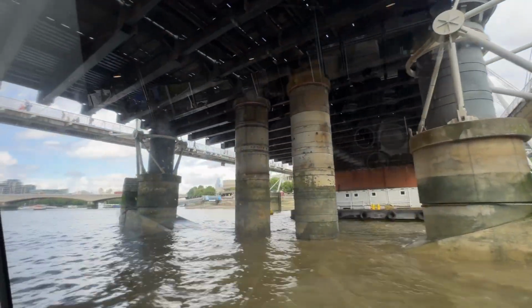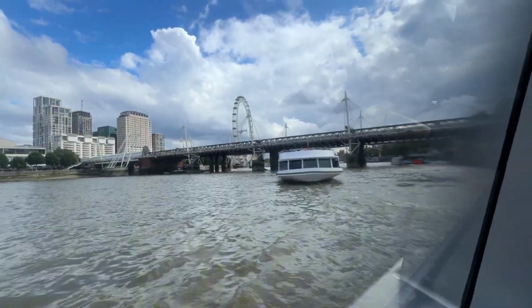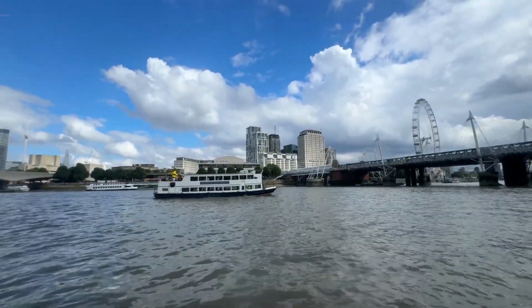Next stop will be Embankment Pier. Passengers for Embankment, make your way. All sorts of boats, different shapes and sizes. Look at this one. And the Sapphire of London over here.